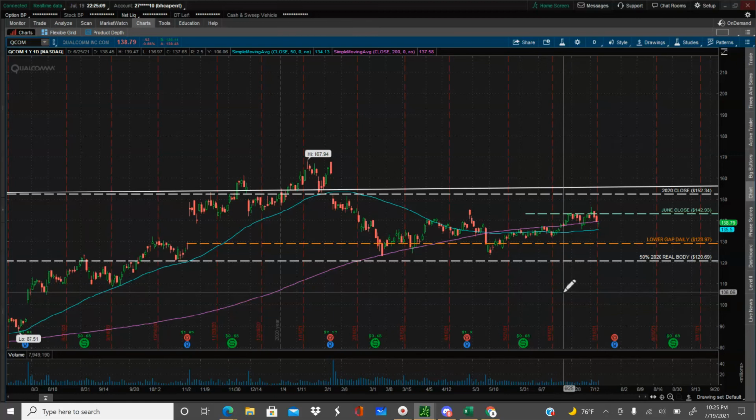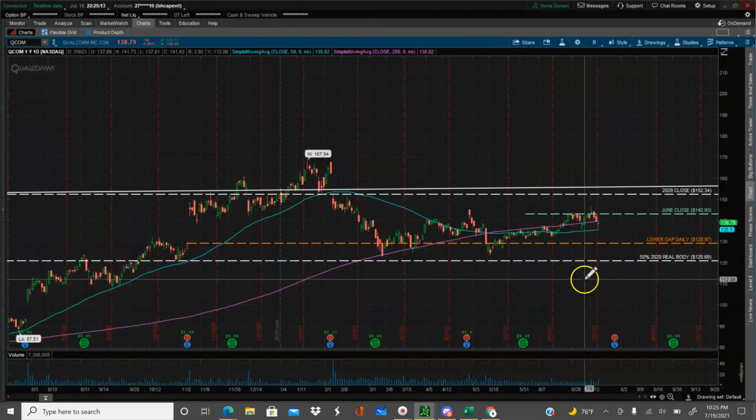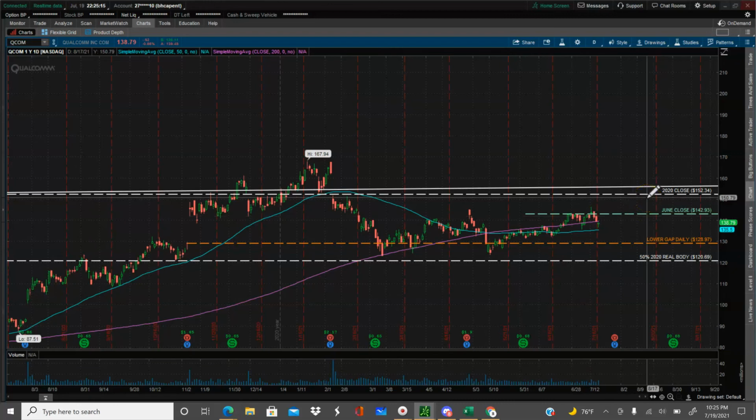Personally, I'm going to be watching that and maybe considering a position, but we'll see how it goes. Although I have shares of Qualcomm, I don't necessarily watch it all the time because I just buy and hold, so there's no need to watch the ins and outs of the price action for this company. But that's pretty much it.